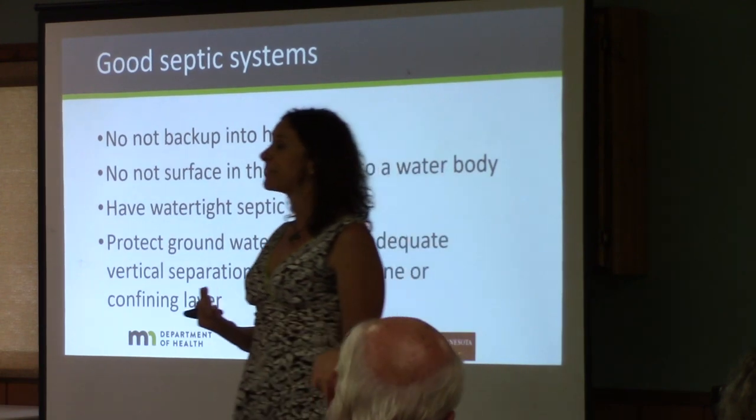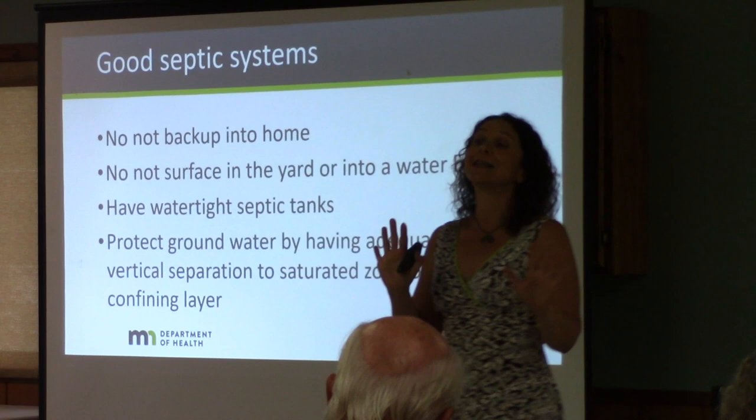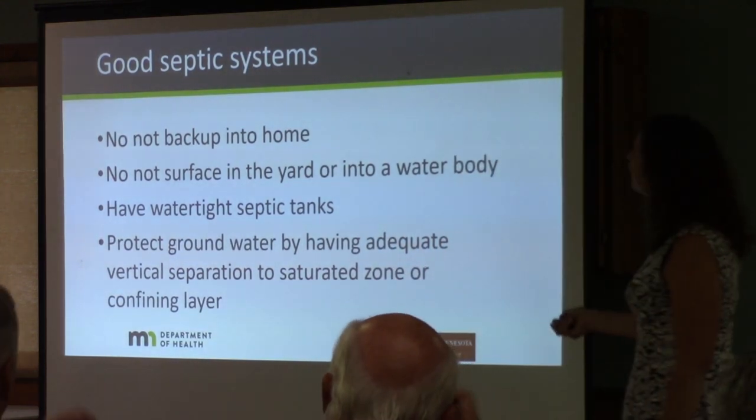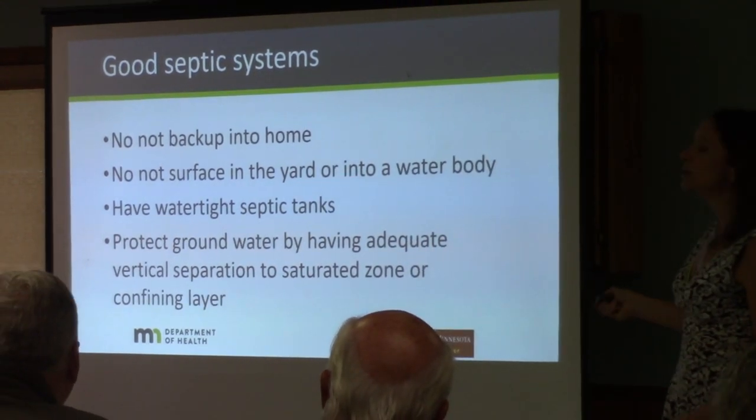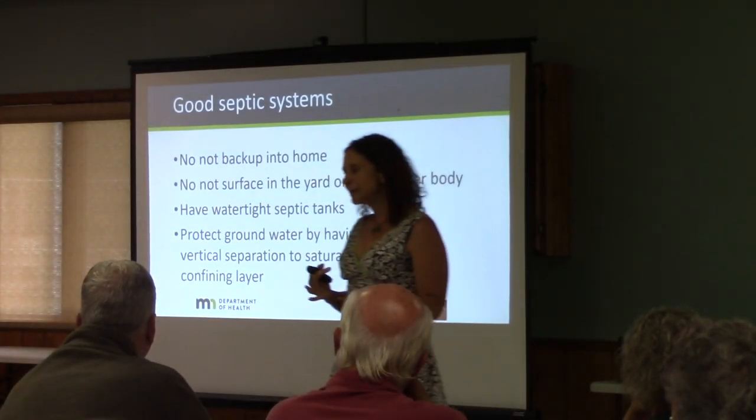That's how we knew when to get the tank pumped, right? It was full. This was before I knew everything that I know now, right? So it's not going to surface into your yard or into a water body. So again, no spongy areas over your septic system.